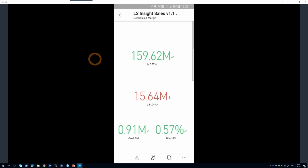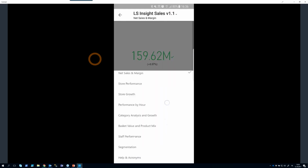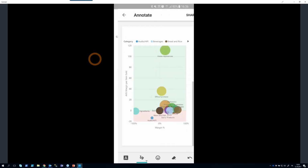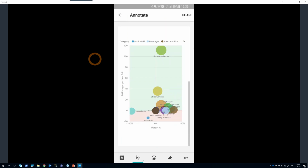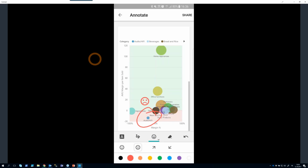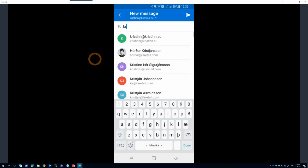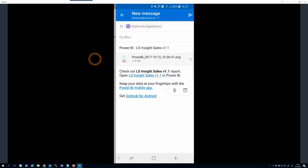And I'm going to open the original report here. And we have a mobile view of the pages also here. So, okay, so we have the mobile view here. So I'm going to show you that we also have all the pages here you have access to. And I want to show you one other thing here, that you have the option to edit or create an image from the report. So you can create a drawing. So basically I'm going to draw like this. Very nice. And I'll add a frowny here. And I'm not happy with this, so I'm going to share it. You can share it with the app of your choosing. I'm using my email account, so I'm going to send this to me here and send.